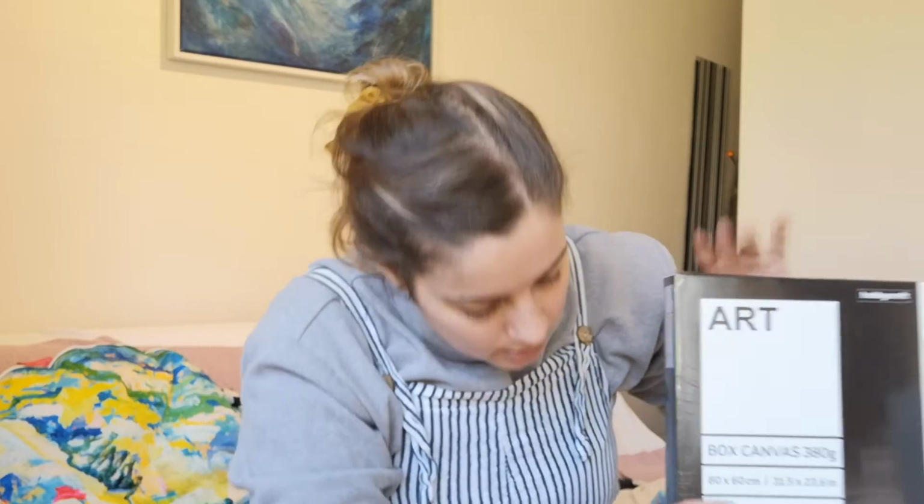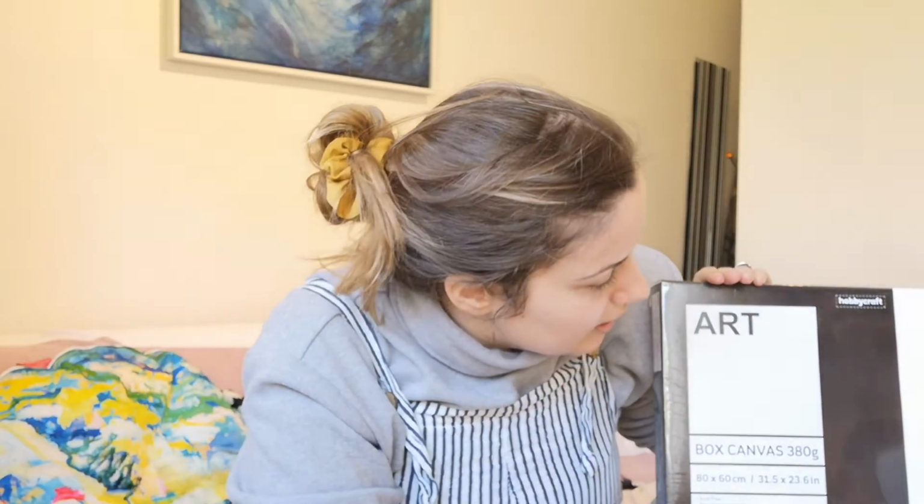It looks good, and I actually think for the size I couldn't get a deep depth frame anywhere else at all, delivered or pick up. But yeah, I'm happy with the quality. It's got a nice bar across the middle as well, so it's going to keep it sturdy and stretched. So I'm really happy about that.